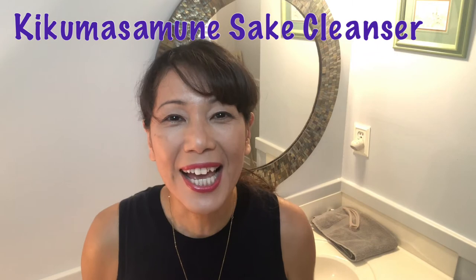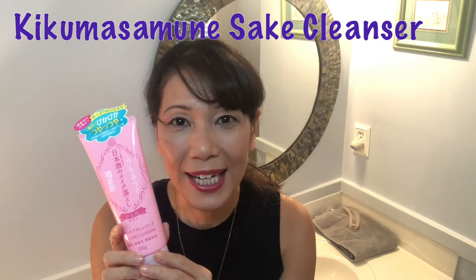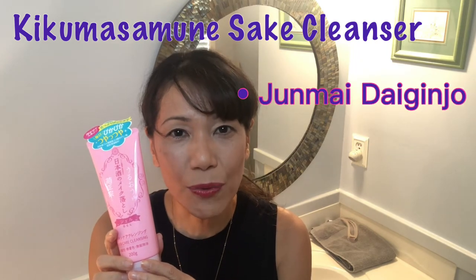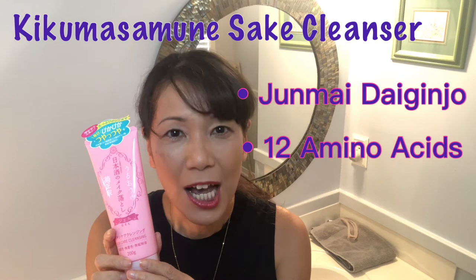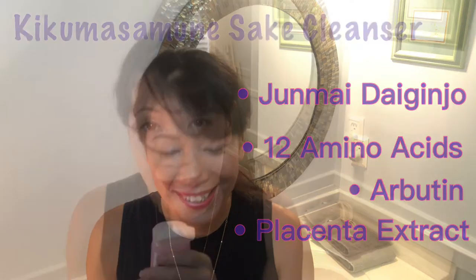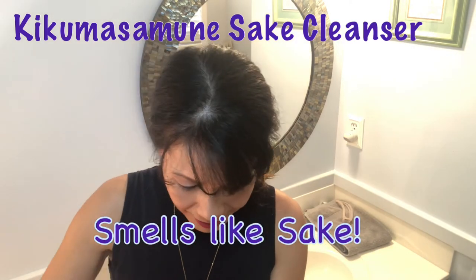Hi, I'm in a guest bathroom and I'm a bit embarrassed to remove my makeup on camera, but here we go. I have Sake Makeup Cleanser by Kikumasamune. It's made out of Junmai Daiginjo and it contains 12 kinds of amino acid, arbutin and placenta extract. I can definitely smell sake. Let's see.